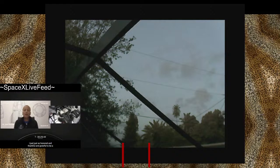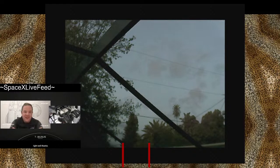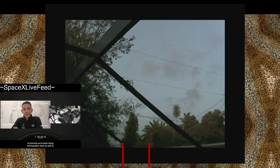I'm just so honored and thankful and grateful to be a part of this historic mission and a part of the SpaceX team. Y'all are working so hard to get to Mars and beyond. We want to provide great data, and we're really excited to be part of this. All right, well, thanks everybody for a fantastic time here in Hawthorne and also down at Kennedy. We've been doing training down there as well, so really appreciate everything you guys have been doing. This is my final call here from SpaceX, so Rook signing off.